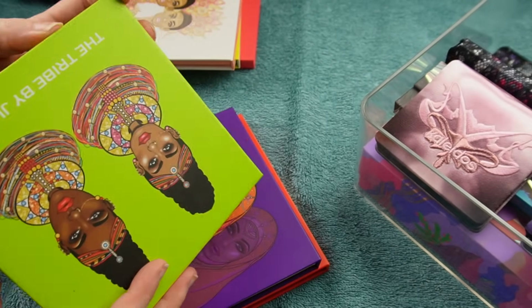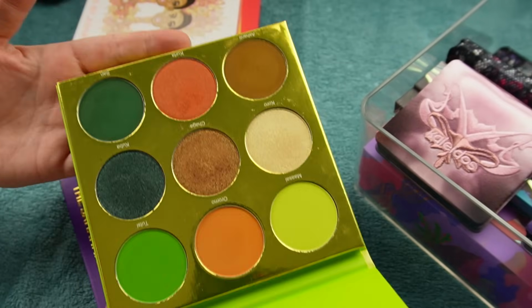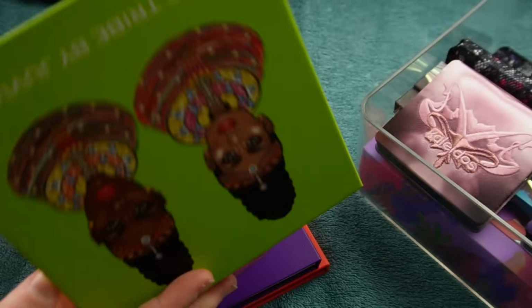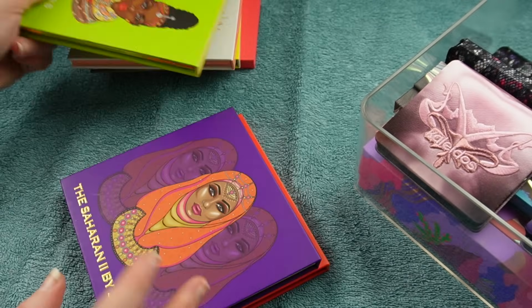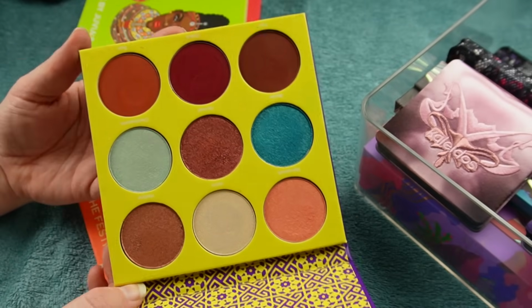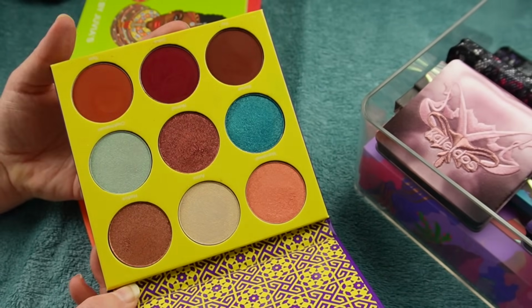Who remembers this hype for the Tribe? I love this color story till this day. It's, again, warmer toned with greeny teal shades. This. So pretty. The Saharan too. It doesn't get any better than this. Warm tones with a pop of blue, anyone?